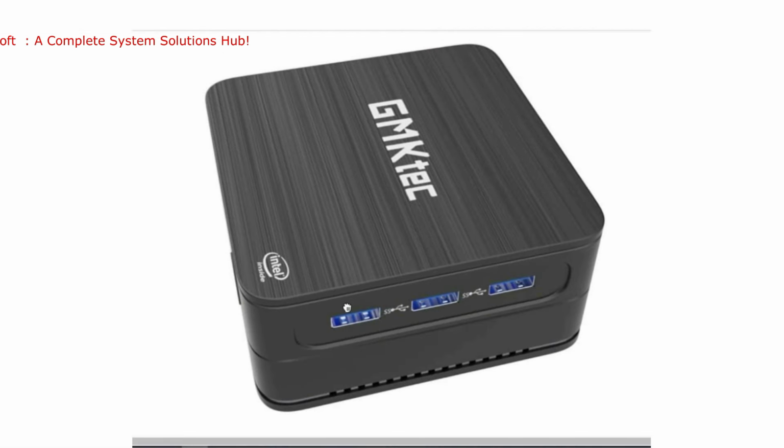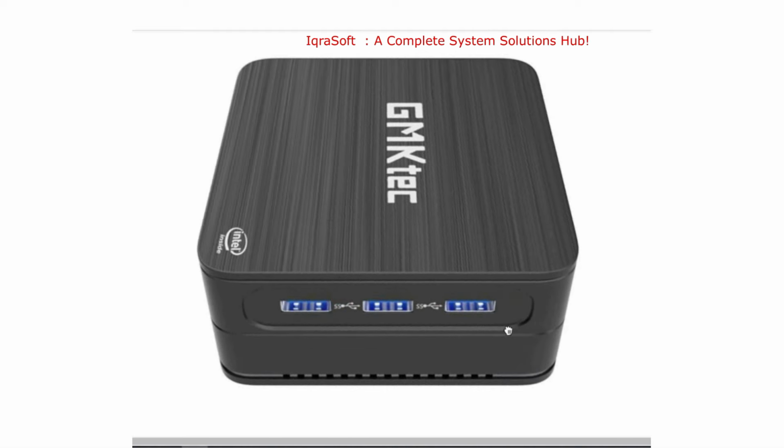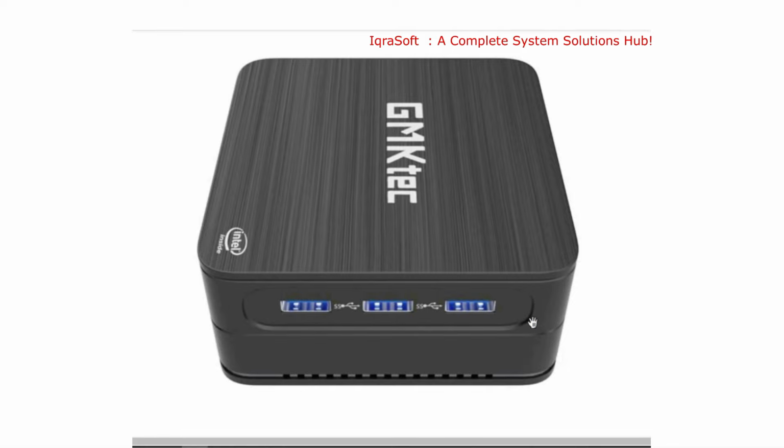Side 1. Moving to one side, we find three USB ports, perfect for connecting peripherals like keyboards, mice, or external storage devices. These ports offer versatile connectivity options for your workflow.